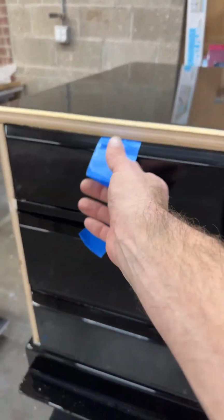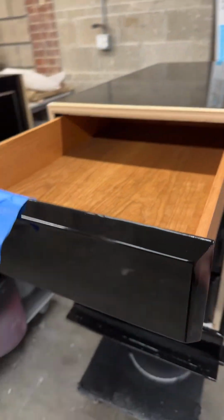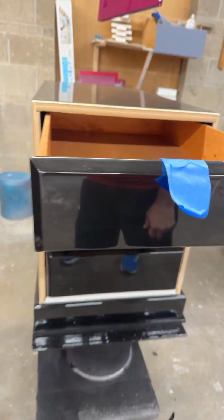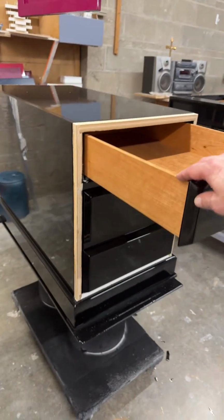So the fronts here, these are diamond fronts, or we call them diamond. I guess they're not technically diamonds, but that's kind of what we call them. You can call them chamfered fronts, whatever you want. But again, see the consistent finish? And this is right off the gun. There's no polish here. We don't polish anything on this cabinet unless we have to.